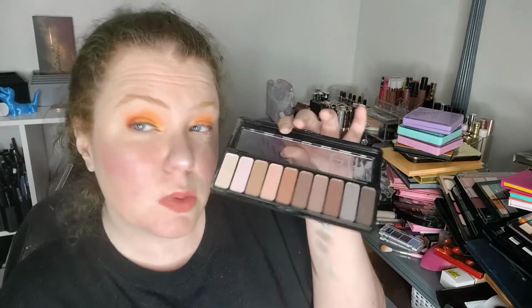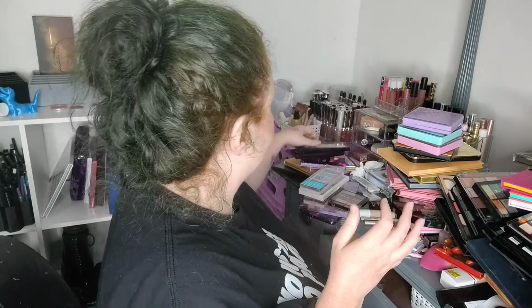But I have broken into this one, even though it looks like I haven't. Why are you not opening? I know I've broken into you. I have broken into this one a lot and used it a lot with my shimmer palettes, and it's actually surprisingly good. My next order from e.l.f. will have more of them.